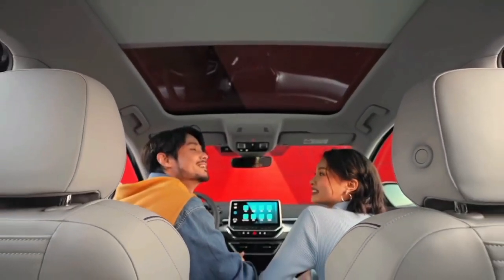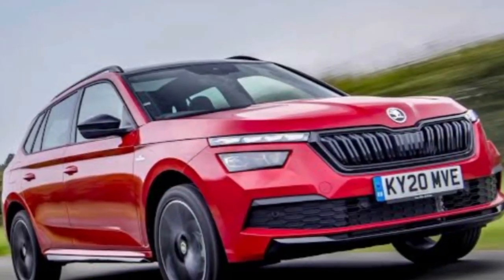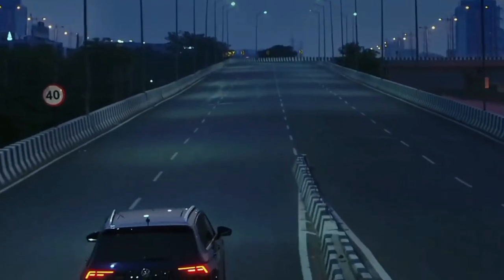In terms of competition, the ID.6 has auto products like the Audi Q4 e-tron and Skoda Kamiq to contend with. But is it up to the task? What is it even made of? Join us in today's video as we dissect every important bit about the all-electric Volkswagen ID.6 SUV.